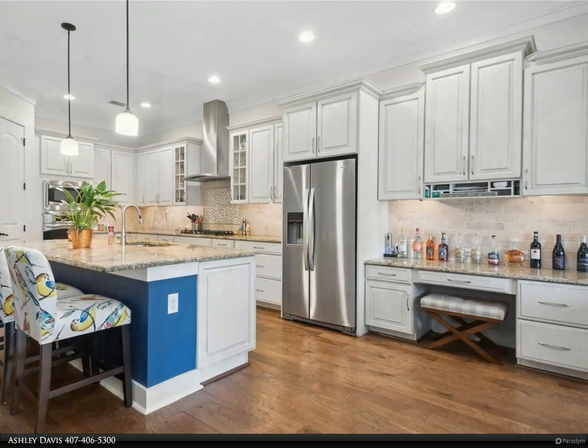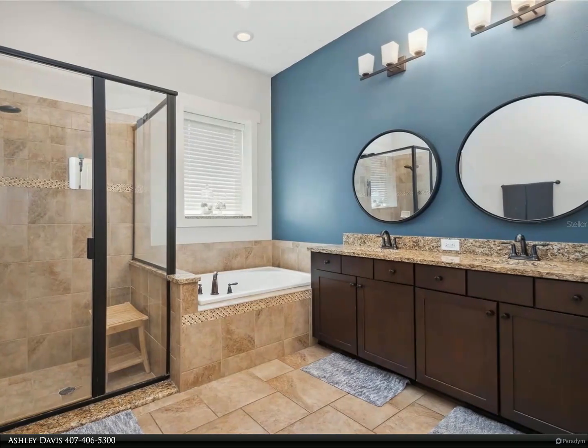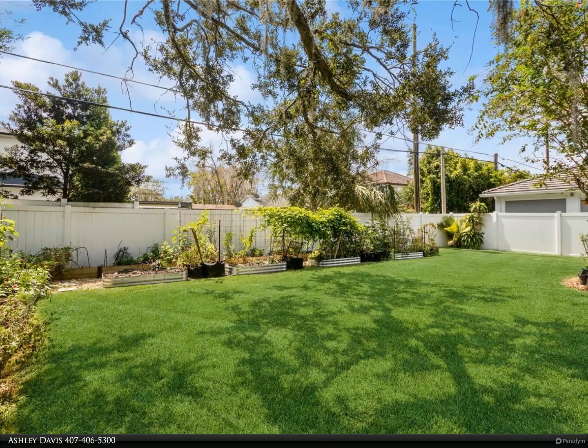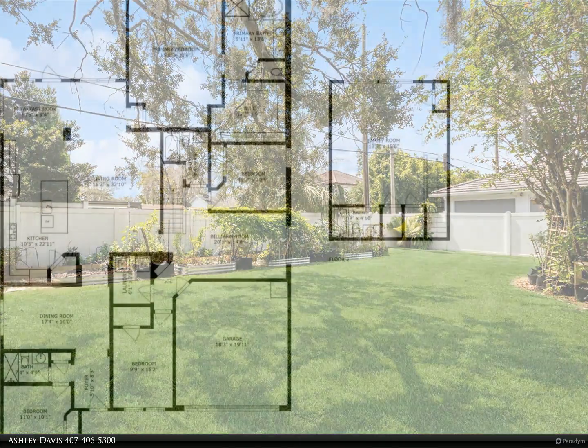The heart of this home is the amazing kitchen, a chef's dream come true. It features stainless steel appliances, gas cooktop, ample counter space, and storage galore. Whether you're preparing a casual family meal or hosting a gathering, this kitchen is sure to impress.